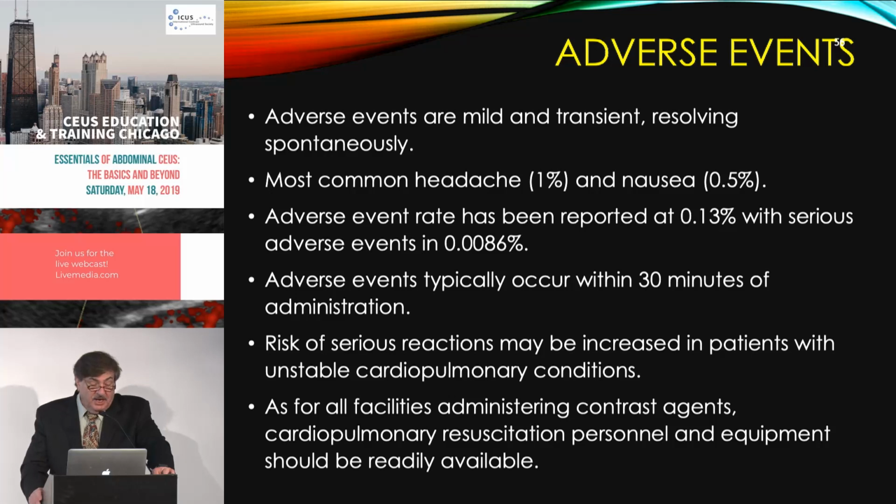Again, most adverse events are mild and transient and resolve spontaneously. Most common are headache, 1%, nausea, 0.5%. Back pain is probably about 0.5%. Adverse events have been reported in 0.13%, with serious adverse events in 0.0086%. These typically occur within 30 minutes. Actually, they usually occur immediately after you do the injection.